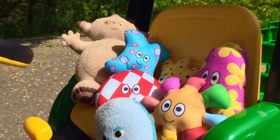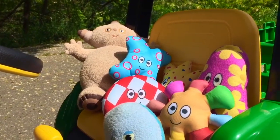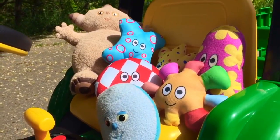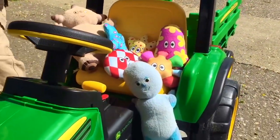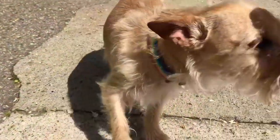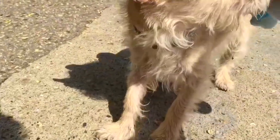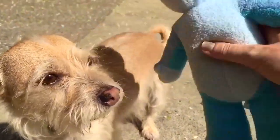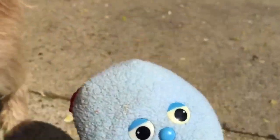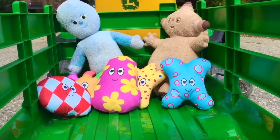Today, there's a go on the tractor. Look at the little goat on the farm. Iggle Piggle wants to pet the goat. Nice goat. Nice goat. Okay, let's go on another tractor ride. This time we'll go on the trailer. Everybody hang on.